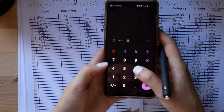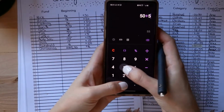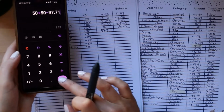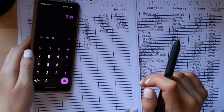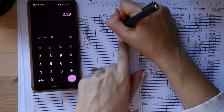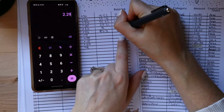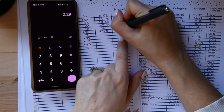So we started with $50. We added $50, and then we're taking away $97.71. So he has a total of $2.29 left. Yeah, that's right.